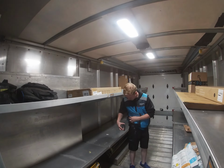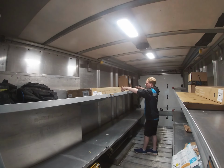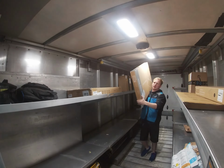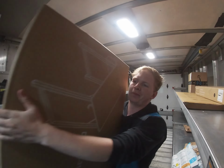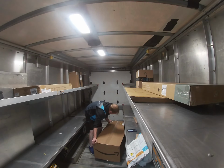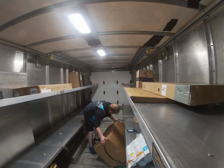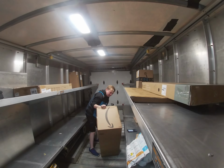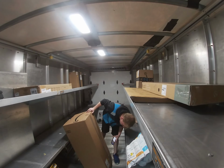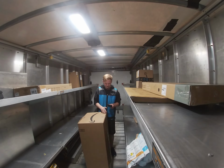This is also so satisfying. The nice click. So helpful. And off we go. Final big box down here on the bottom. Ow. Seems like 2 pounds. 21 pounds. That was gross. Nice.